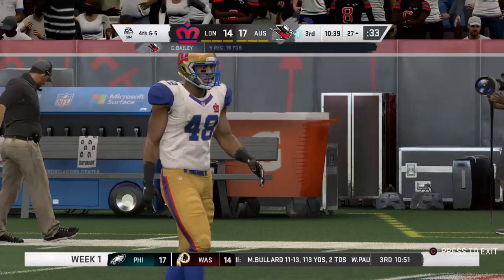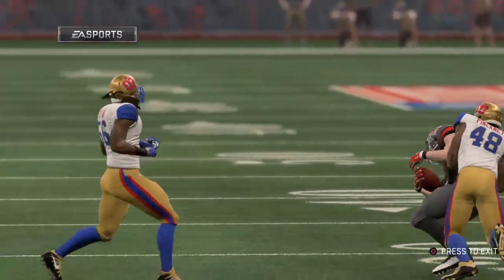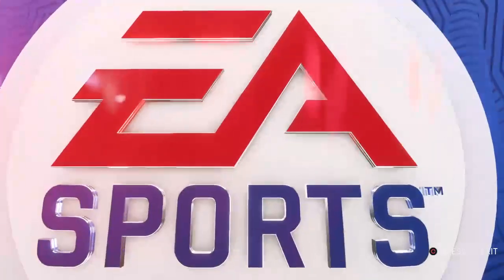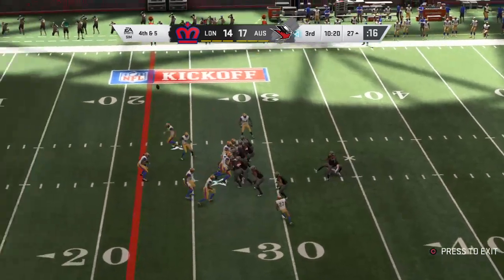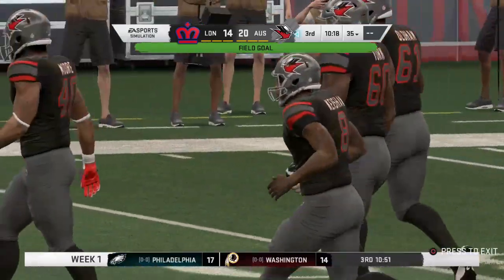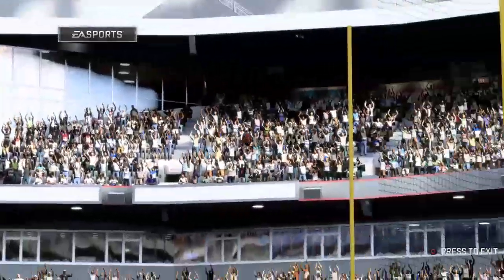I think they're gonna try for another field goal. There's the field goal unit on the field. Kershaw's kick is up and it is good. So it's been field goals all game for both sides, as Austin extends their lead, 20 to 14.